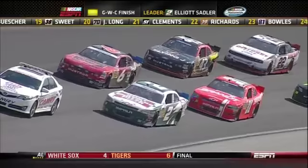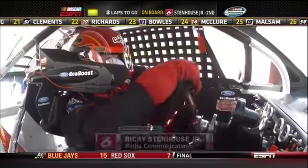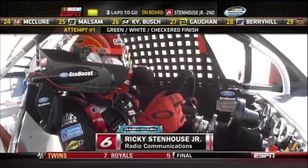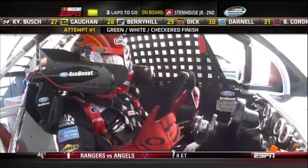Stenhouse Jr. going to get that outside lane as Elliott Sadler chooses the bottom. You're better than him, bud. He knows it. Yeah, I just don't want a green-white-checker to end this. I want to make some laps here. Let the best car win. 10-4. I know that. You know that. Let's go do it. You can do it in three laps.